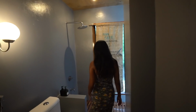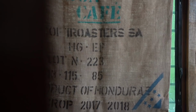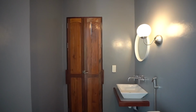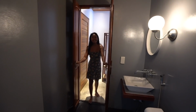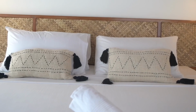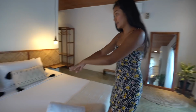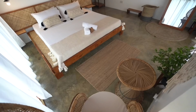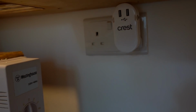It's a hot and cold shower. I like the accent that they use. Yeah. Old coffee sack and turn it into a curtain. That door is also quite special. Yeah, that's quite cool. Nice. It's like a closet. Hello. This is the bedroom. Wow. This is a king size bed, but you can actually divide this into 2 beds, like 2 single beds. And they do have some ports there. Nice. So there you go.